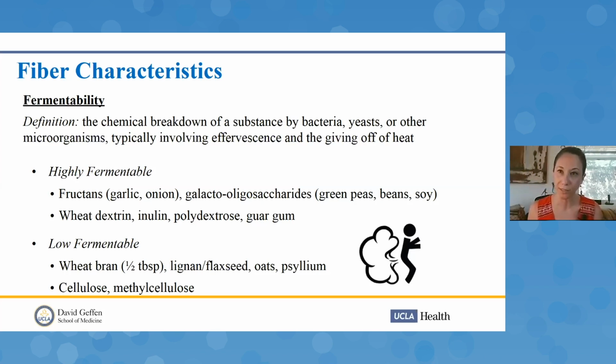For even someone who has diarrhea, fermentability can actually be helpful. The problem is it can lead to gas and bloating. So we have to think about the patient we're working with and what their symptoms are. And you might recognize some of the foods that are listed under the highly fermentable foods. These were ones that were talked about by Janelle and Natalie in their lectures when they discussed the high FODMAP diet.